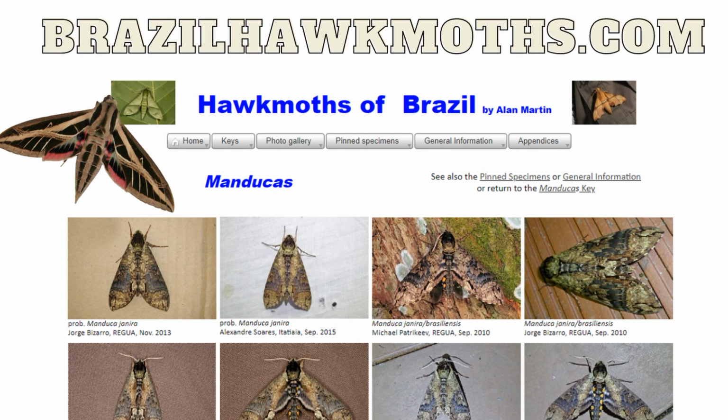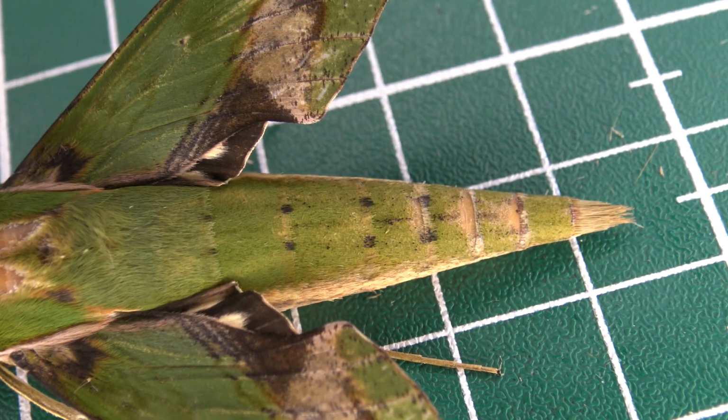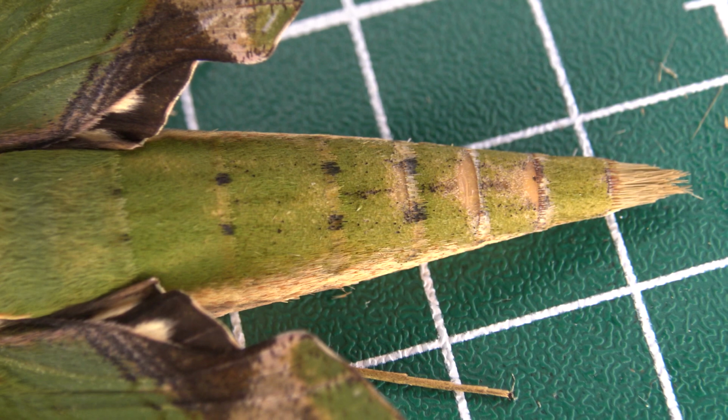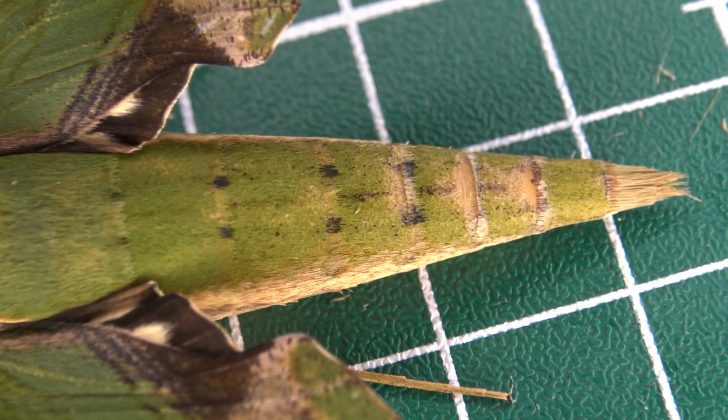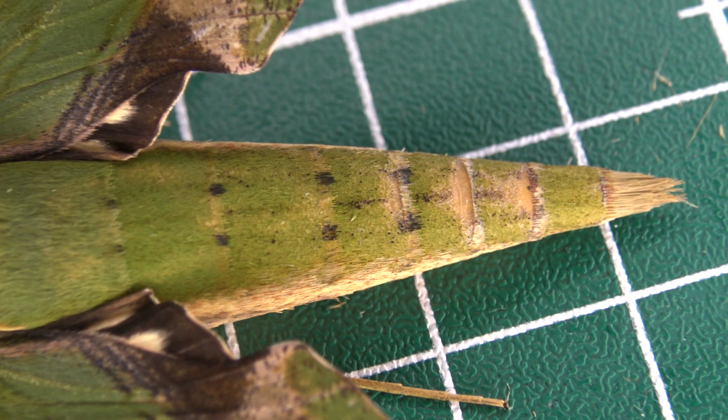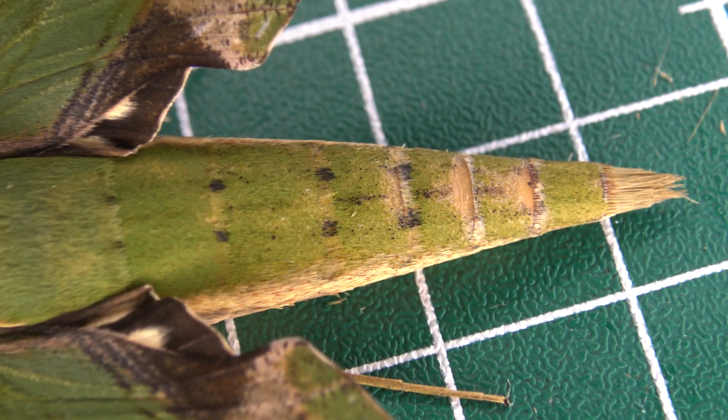This species can be quite abundant around artificial lights at night and is regarded as a common species in most localities. In REGUA, this moth shows up at the moth trap from time to time. This individual insect was found and consecutively photographed within the natural reserve of REGUA.